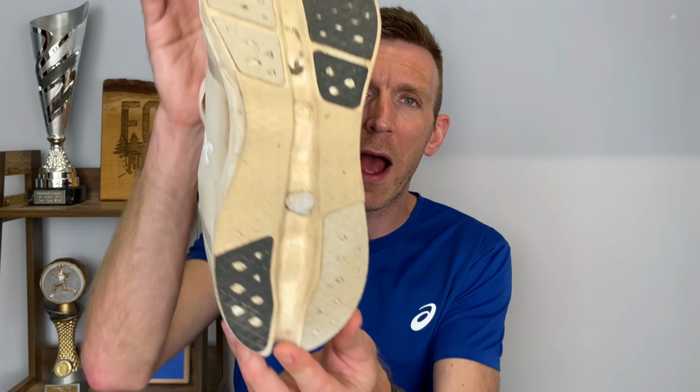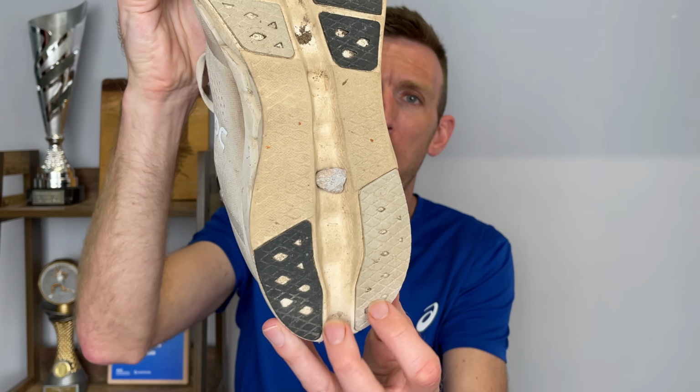I love the comfortable upper. The only problem with this shoe, as you can see here, it does sometimes pick up hitchhikers, but it's not a massive issue. And to be honest with you, the grip on the shoe is really good. For a wider foot runner, it's really nice. They've put this extra wide section at the bottom here of the laces, which means that your feet aren't bunched together too much. And yeah, I've just been really impressed.